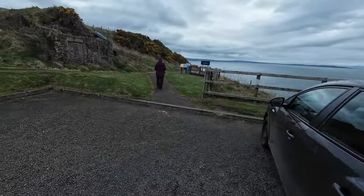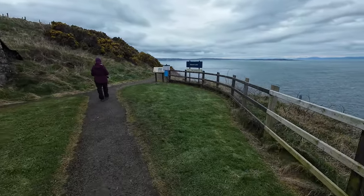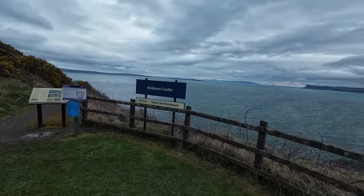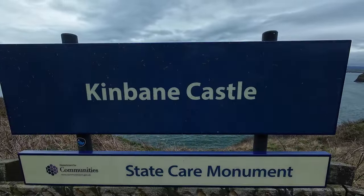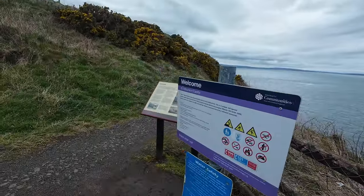Okay then guys, this is the next stop. Still on the causeway, the sea coast, as you can see. Nice and windy. Don't know if you can hear me with that wind. But we're at the castle now. There you go, that's the castle. Proper windy here, guys.